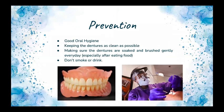Prevention. So here are some methods that a person could add to their routine, and practice regularly, to prevent the issue of denture stomatitis altogether. So, good oral hygiene. It's important that you keep your mouth as clean as possible and rinse your mouth and dentures after meals. Smoking is discouraged because it will promote the growth of the fungal infection.